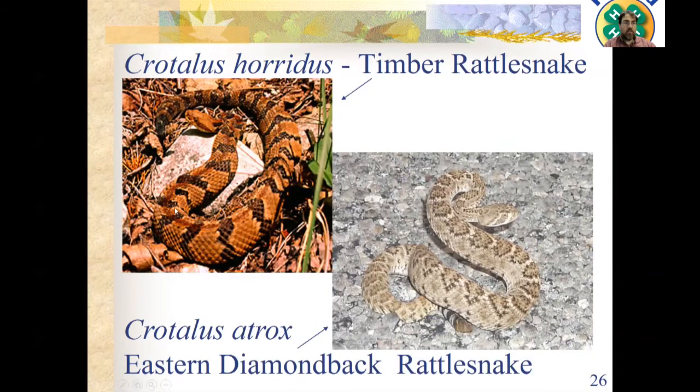This is your timber rattler or canebrake. It has two different names.